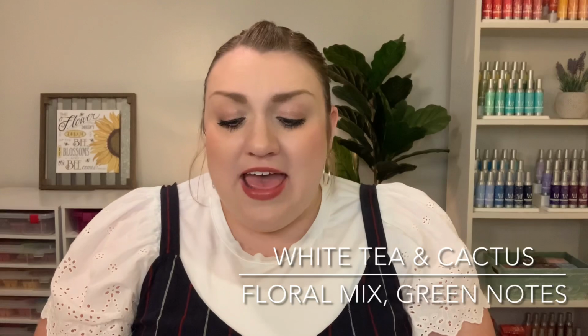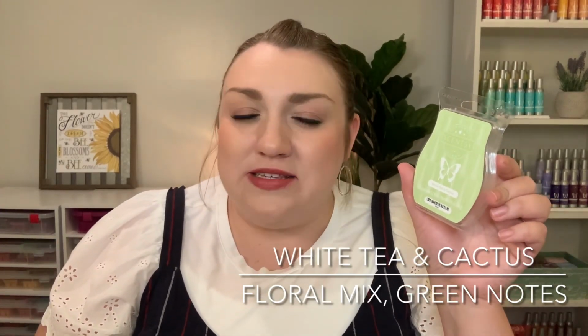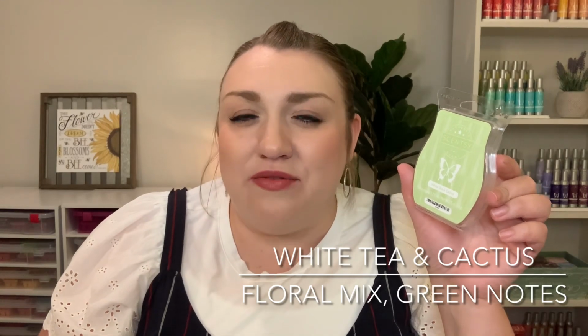And then I went through 2 of the Bring Back My bars that are currently available. So I did finish an old bar of White Tea and Cactus. And for whatever reason, I was just craving warming this one in my open concept space. When I smelled this one again with all of the Bring Back My bars, there was something that reminded me of Murphy's Oil Soap. So just a very clean, fresh, almost citrusy scent.